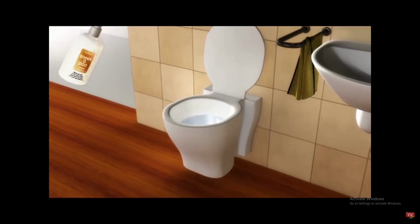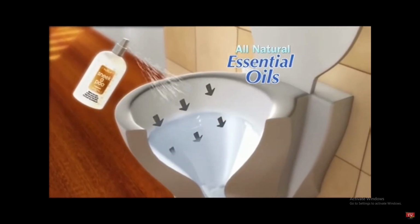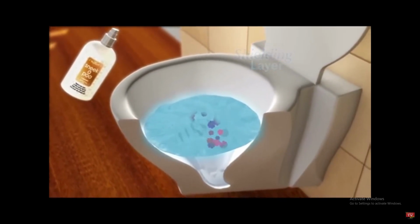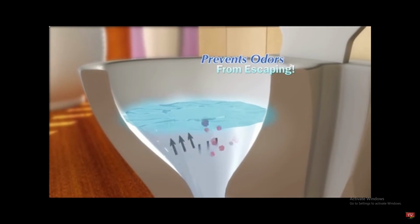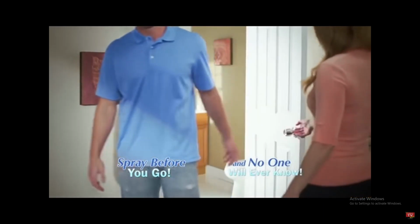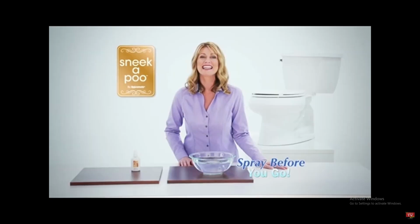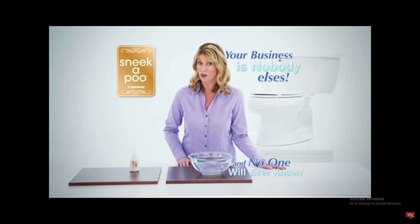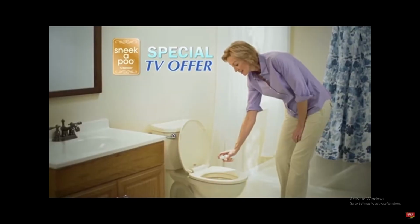The secret is Sneak-a-Poo. It shoots cartoon 1960s flowers. Oh, epic CGI. The VFX department had a field day with this one. Marvel. Bad smells go in, but only good smells come out. Trapped in a hotel, surrounded in a hotel party, Sneak-a-Poo gives you privacy, so your business is nobody else's. Oh, that's a good motto. My business is nobody else's.